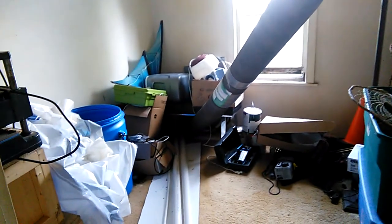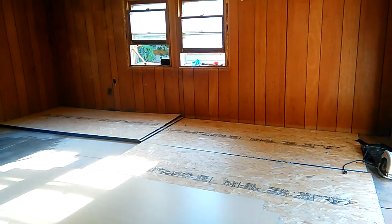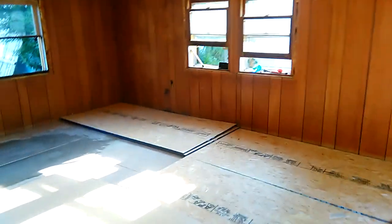In here is going to be water tanks. We're going to paint it blue instead of red, and it's going to be all the water storage and water tanks. And in here will be storage and a closet. And this will be the bedroom, the heat source, the kitchen, and the den. So it should be a really cool space.